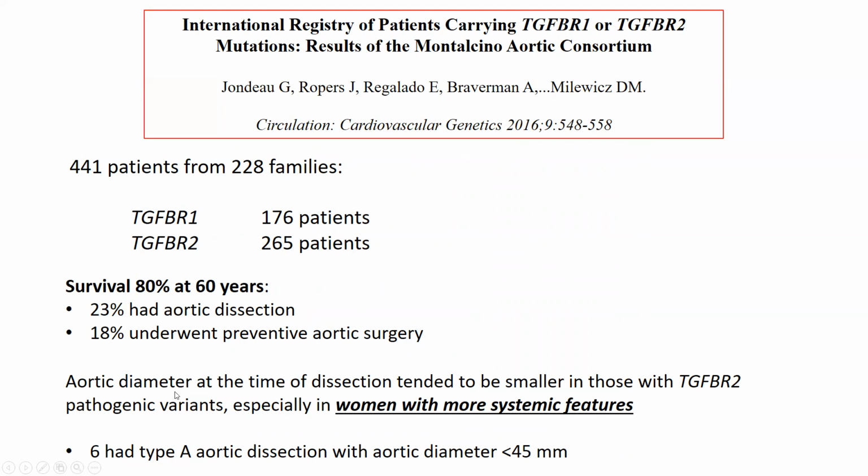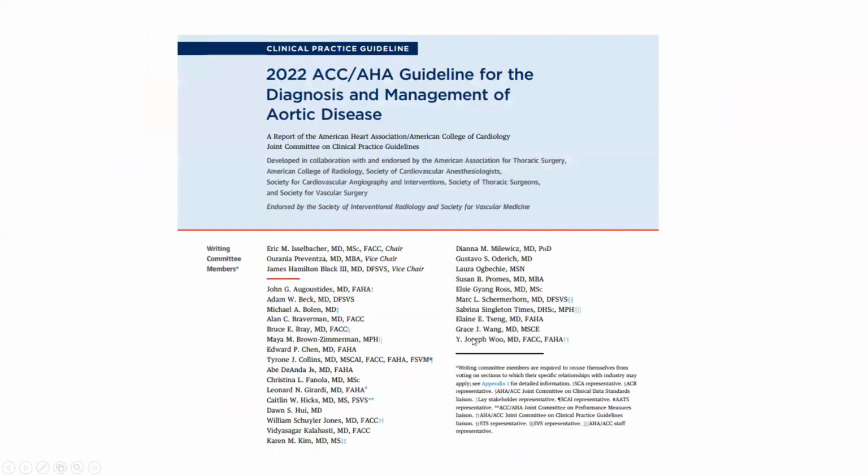And even then, a recognition for some precision and variability between the genotype and phenotype, with diameters at the time of dissection tending to be smaller in those with TGF-BR2 variants, especially in women with more systemic features. 6 individuals experienced a type A dissection with a diameter of less than 45 millimeters.